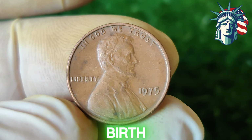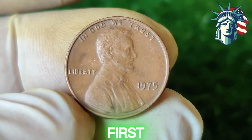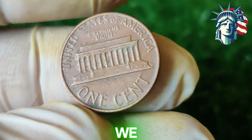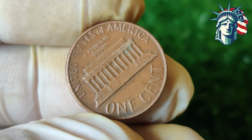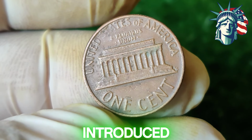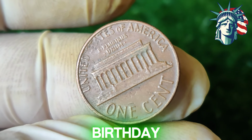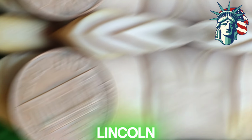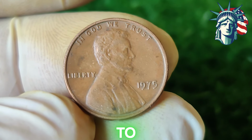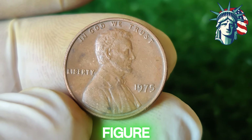Section 1. The birth of the Lincoln cent, America's first presidential coin. To understand the 1975 penny, we first need to look at its roots. The Lincoln cent has been in continuous production since 1909, introduced to celebrate the 100th birthday of President Abraham Lincoln. It was revolutionary for its time, the first U.S. circulating coin to bear the image of an actual historical figure.